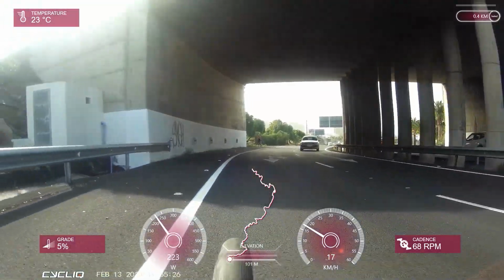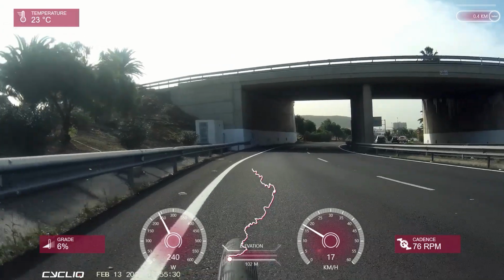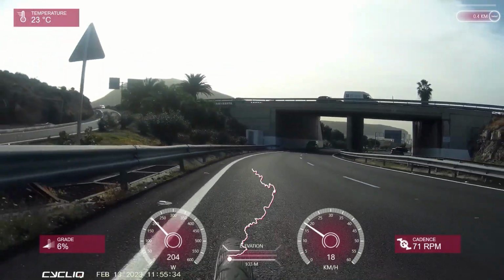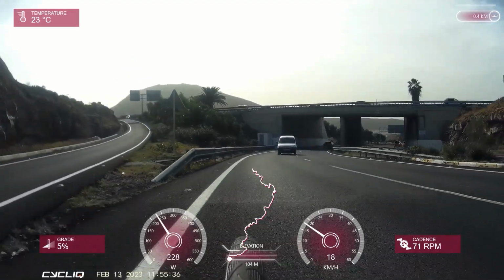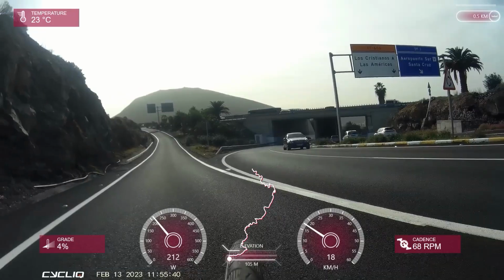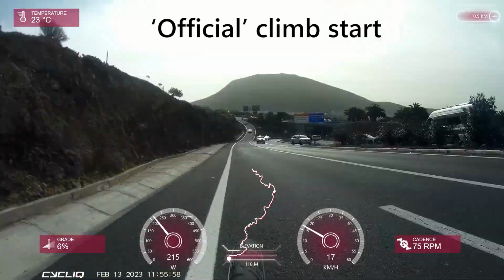I started my ride a few miles from the official start and assumed it would just be a nice little spin up to it, but it was actually straight up this drag on a rather unpleasant, busy road with the cars merging from one of the main roads on the island. But luckily, it only gets nicer from here. So the sensations were not good from the get-go.